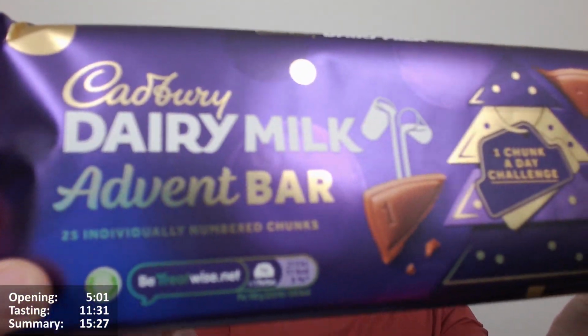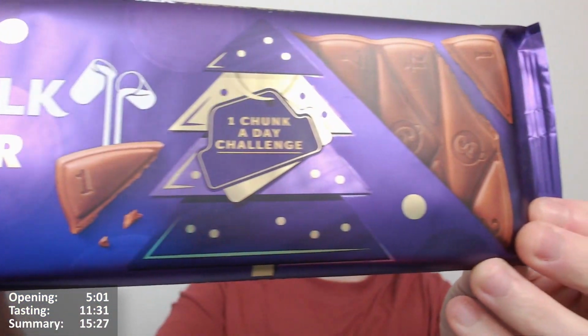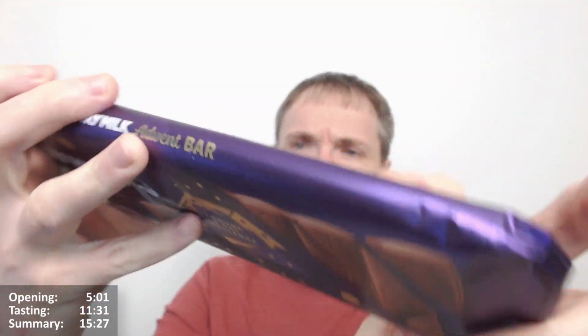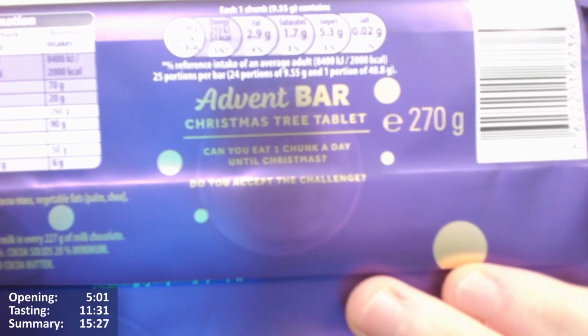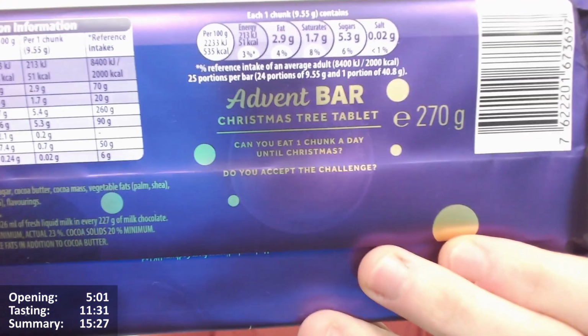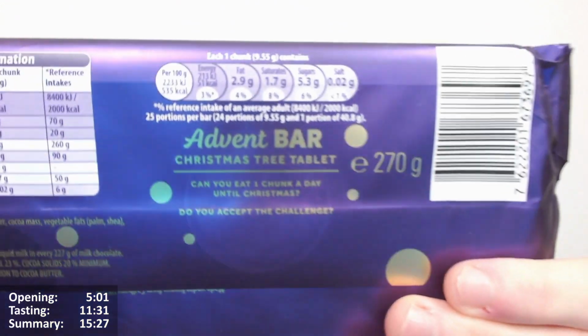All right, any other details on it? Let's have a look. 25 individual numbered chunks, as we said, betreatwise.net. Gives you the calorie stuff there. And on the back, Advent Bar, Christmas Tree Tablet. Can you eat one chunk a day until Christmas? Do you accept the challenge? It says it's 25 segments, so it's not until Christmas, it includes Christmas itself. 270 gram bar.